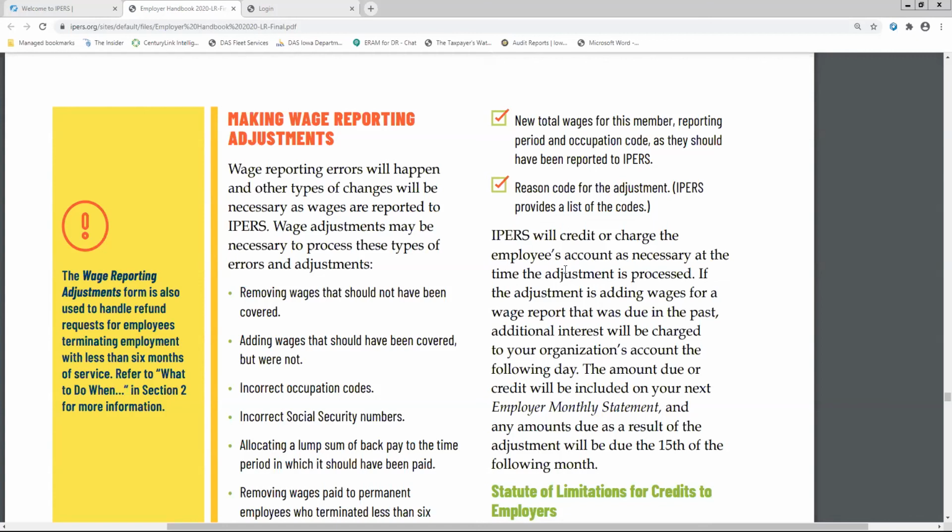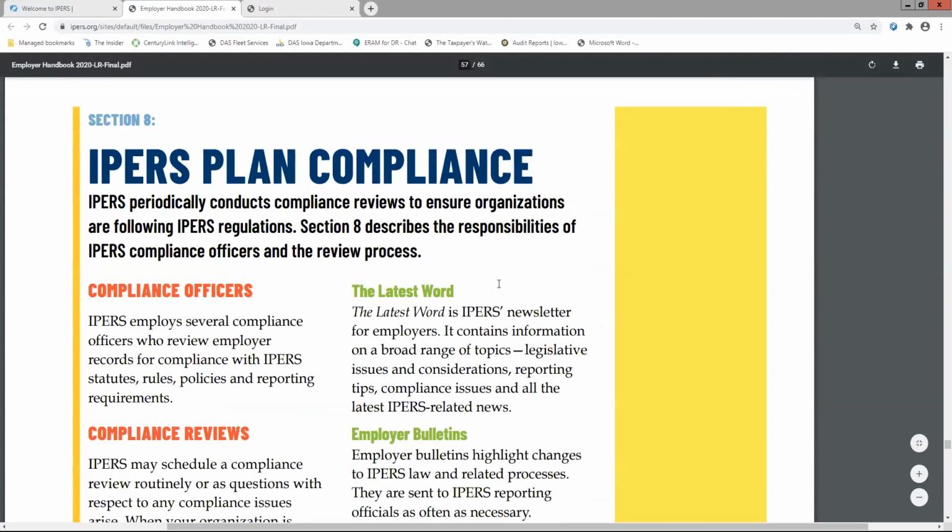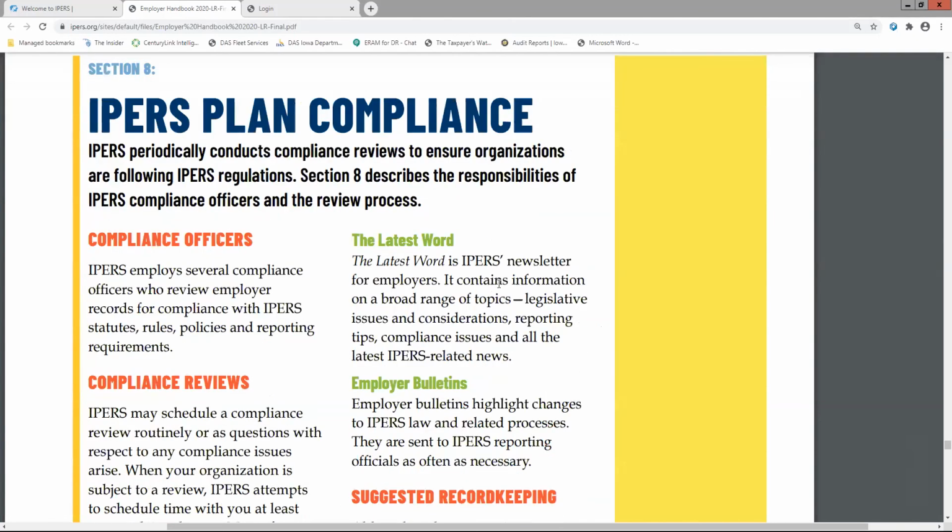All right, everybody's favorite. We'll start with section 8 here on page 57, the Ipers compliance review. Ipers conducts compliance reviews with each employer approximately every 3 years. We currently have 5 senior retirement compliance officers that perform the reviews, and this is our way to touch base and to make sure everyone is being covered for Ipers correctly.